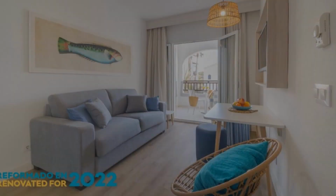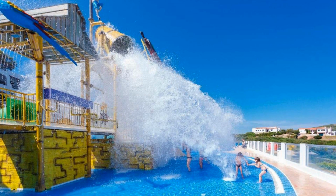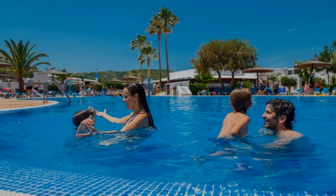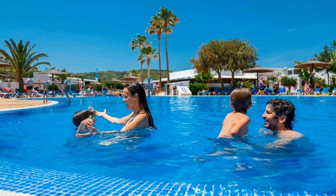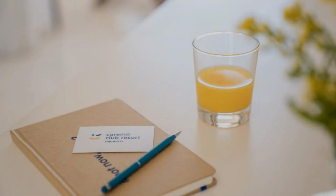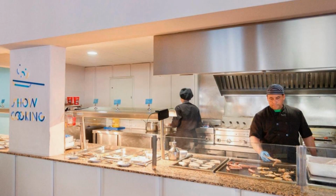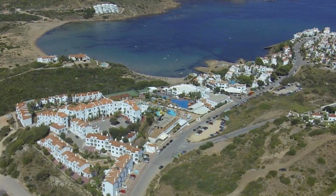Now you are watching a 4-star hotel. The location of the hotel is attractive and guests love walking around the neighborhood. There are 10 types of rooms available on booking.com. You can book online and enjoy. You can see more than 100 reviews of this hotel on booking.com. Its review rating is 7.4, which is good.